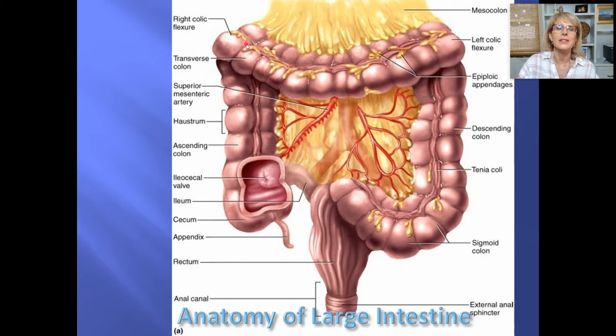What are these bands? These bands are bands of smooth muscle that are called the taenia coli. And the taenia coli, they are constantly like a little bit tightened up. And because these bands on either side are a little bit tight, it causes a puckering of the rest of the intestinal tract. Those puckered pouches, each one is called a haustrum. Together they are the haustra.